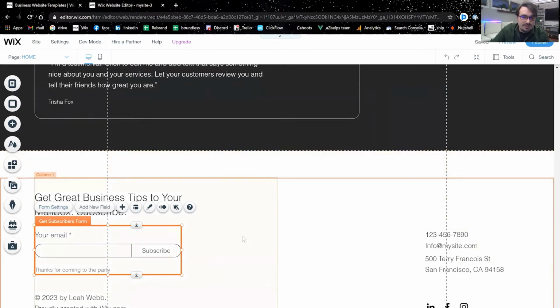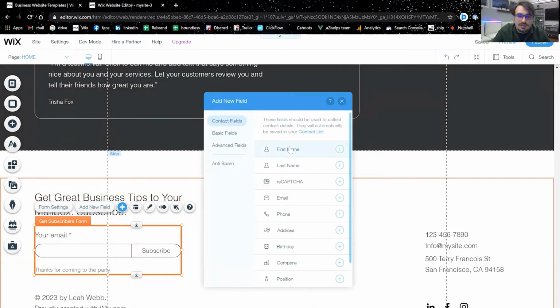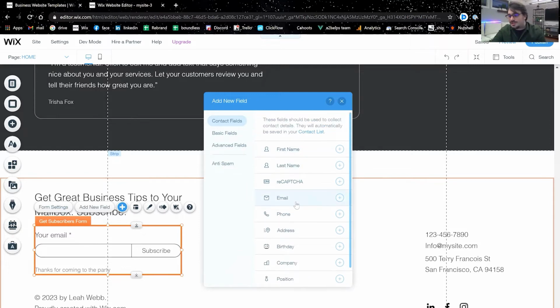All right, so we've clicked through our form settings, and we'll go ahead and add a new field to this. So we've got all these custom fields that we can choose from. The reason it lets you choose all of these is for two reasons. One is because it makes your data neat. When someone fills out a form, you can picture the spreadsheet: first name, last name, email, phone, etc. And that's how the data is saved.